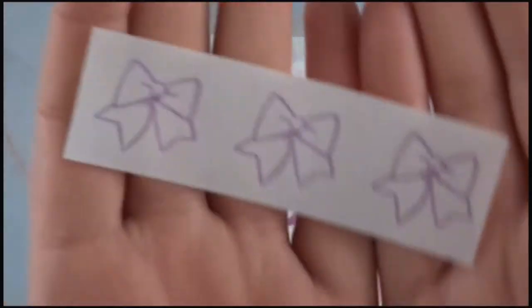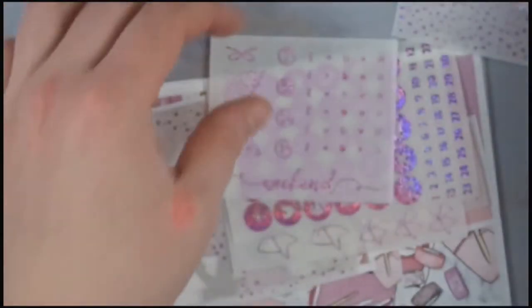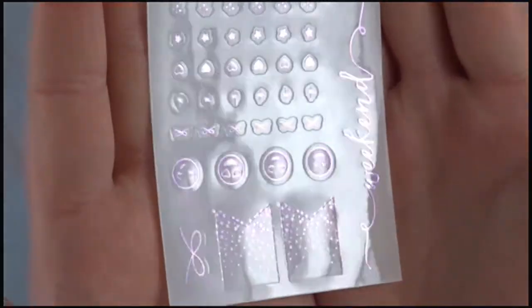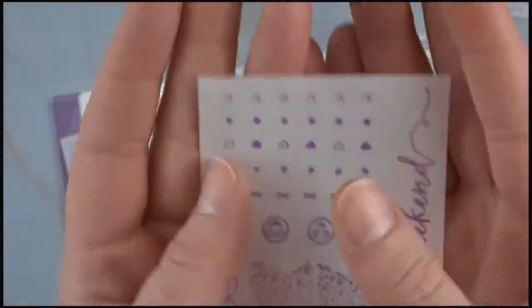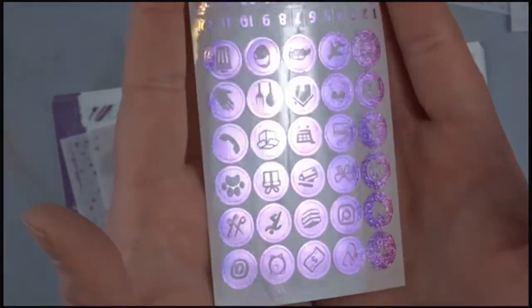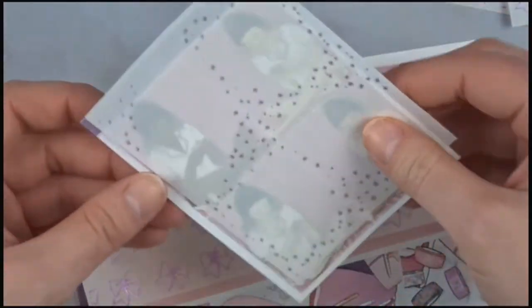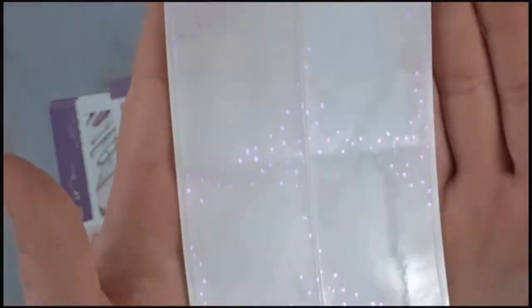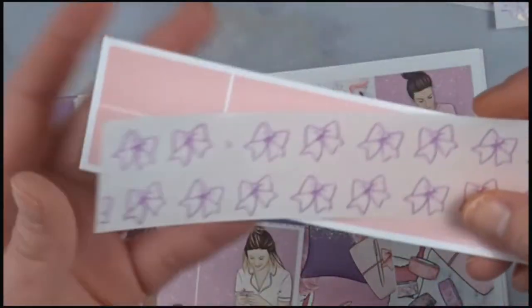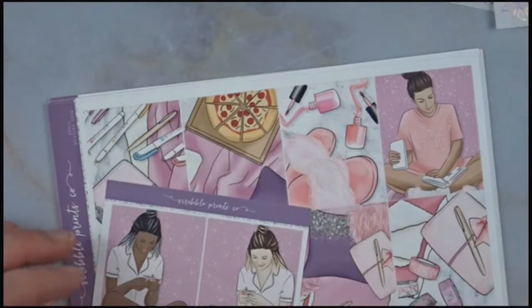So then you have your headers, you have some bows. There you can kind of see the shift where it's pink and purple with that blue undertone. Another freebie, love it. Got the icons and the day covers. Oh my God, so pretty. There's some more of the bows. And then you have your full box covers, and then you have the washi. It is so pretty, you guys. Honestly, she nailed it. So let's get into it.